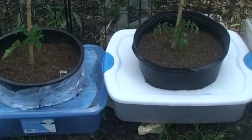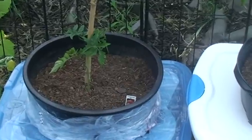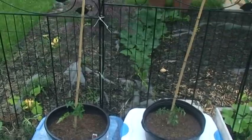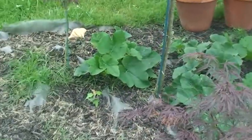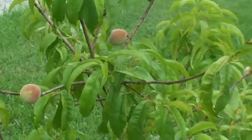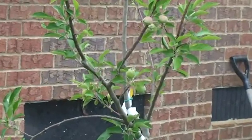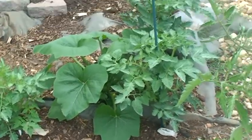Couple of self-watering plants over here. Bit of Homestead 24s. Wow, look at my spaghetti squash. And a yellow squash right there. A couple more. Peach is looking pretty good. Salt apples. Some more tomatoes. Another sunburst squash.